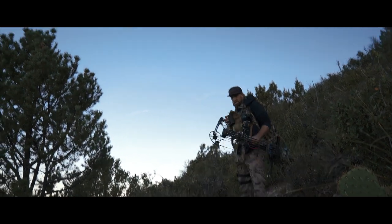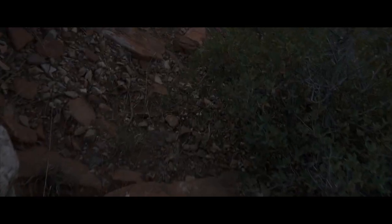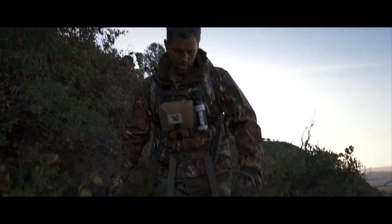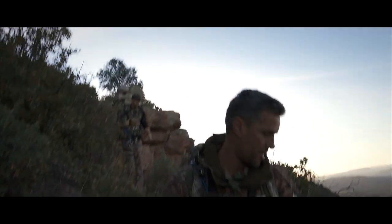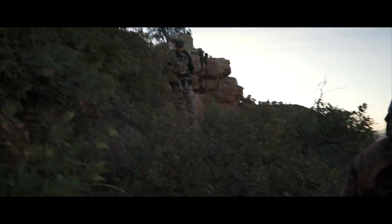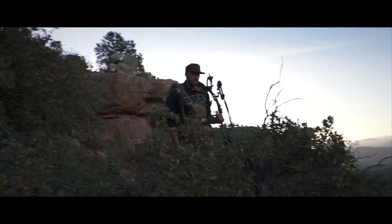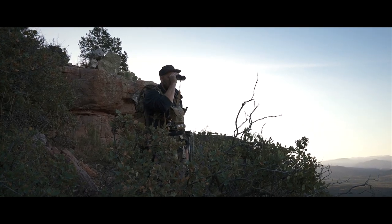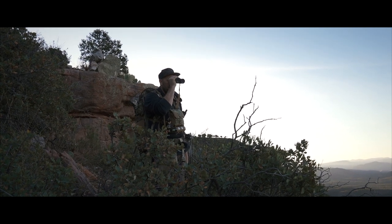Nope, he's still there. He's fixing to drop down there, though. Yeah. That's pretty clear. This way. That's kind of steep. I've lost sight of him. Oh, I got him. He's still up, he just can't.